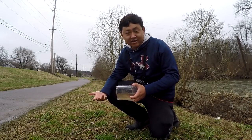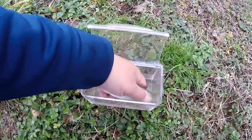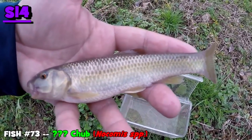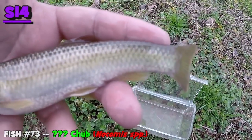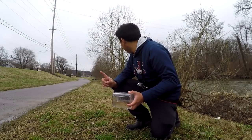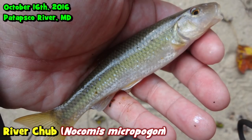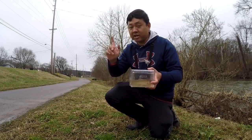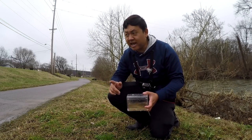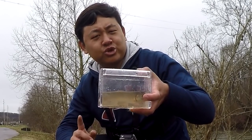Now, is it really a new species? I'm not so sure, okay? At first glance, I would say that this is definitely some species of chub in the Nocomis genus. Now, the problem with the fish in the Nocomis genus is that there are 2 of them around the area that are very similar to one another. One of them I already have on my life list. It is the river chub, the Nocomis micropogon. The other one, which is potentially a lifer, which is also in the Roanoke River, is the bluehead chub, also called the blue-headed chub, the Nocomis leptocephalus. And I'm really not so sure which one this is.